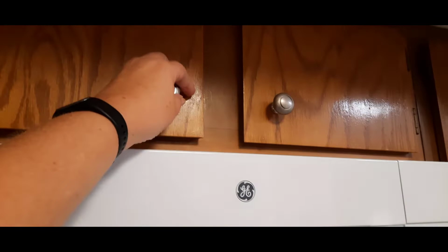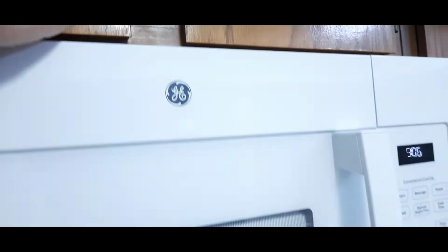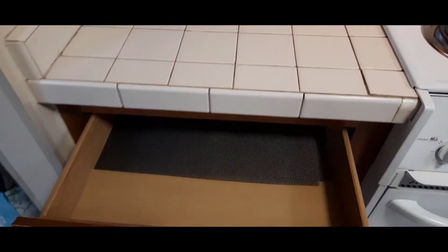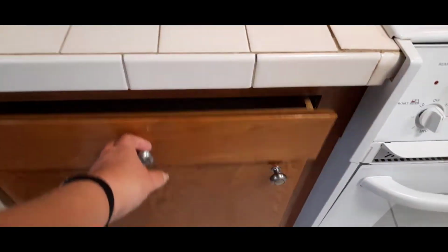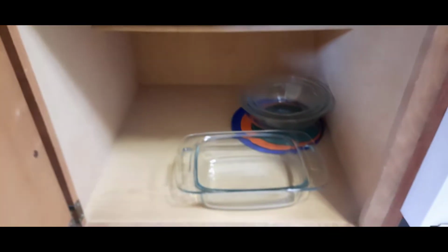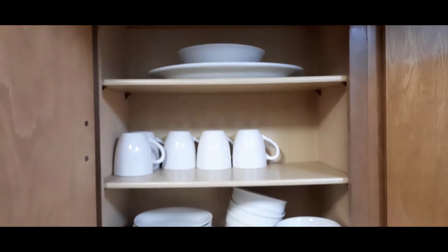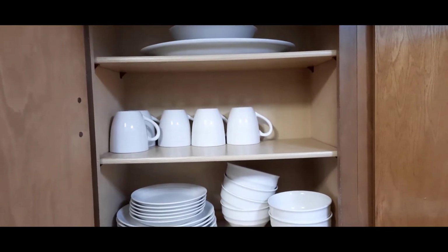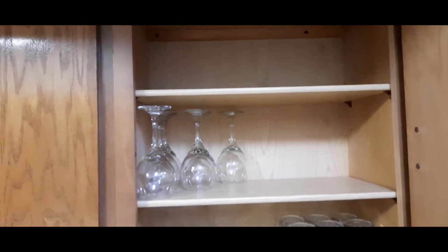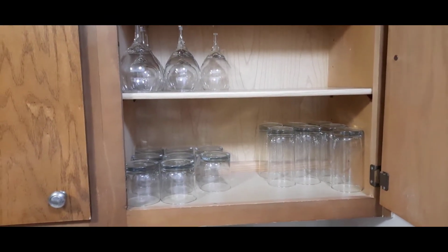Then we have the microwave, and above the microwave, empty. And the stove. This drawer has the placemats for the table. This cabinet has some glass, like Pyrex, bowls with lids. And moving to the next cabinet after the microwave, there's a platter and a large bowl, enough mugs for everyone, a total of 8, 3 are in the dishwasher, plates and bowls. Empty space at the top, 8 wine glasses, 8 drink glasses, and 8 water glasses.